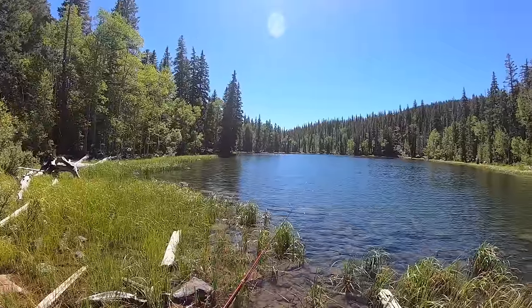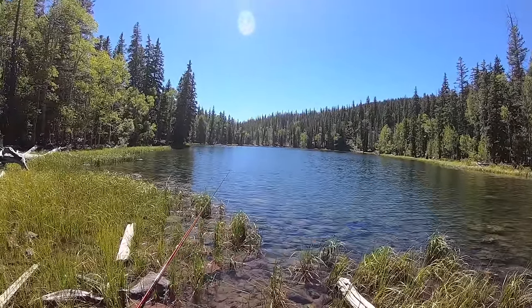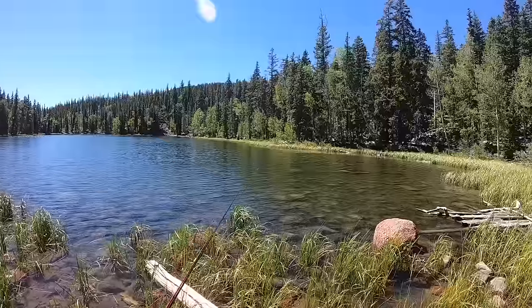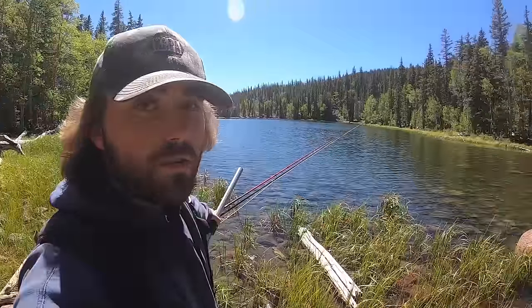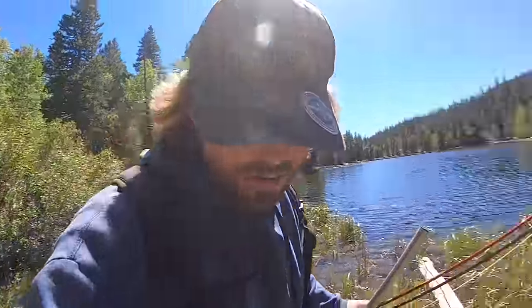All right, here we are. Beautiful lake full of big brook trout. And I even heard that there might possibly be some tiger trout in here. I think I'm gonna head over to that end of the lake where it's a little bit deeper. I think we'll have a better chance over there.